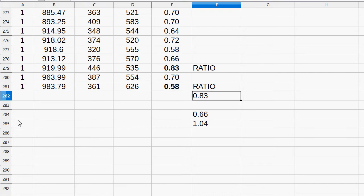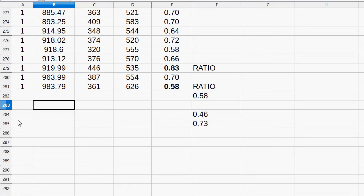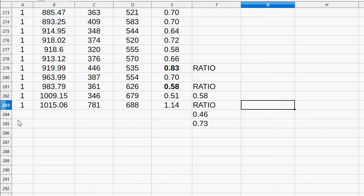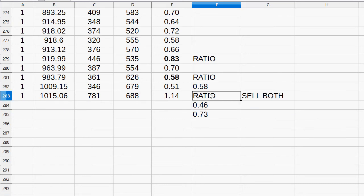So the last trade's in at 58. Looking for 46 or 73, and there we have it. So here is an interesting spot, because what's going to happen here is, how would you trade the ratio and sell both? You can't. Let me just take that off for now. So I'm going to go ratio and sell GRS.